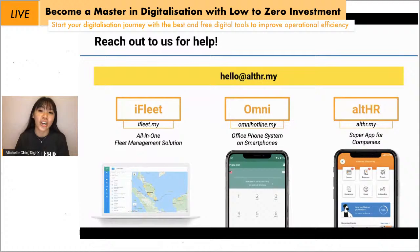So it's not just AltHR that is available for the grant. As Sean has mentioned, Omni Hotline, our virtual office phone system, is also eligible. We have some plans there for you to check out. They are very affordable for SMEs. On top of that, our fleet tracking solution, which was not eligible for the grant before this, is also eligible now. So if you have commercial vehicles that you'd like to track, we also have a video solution and Wi-Fi solution. If you're interested in those, feel free to email us at hello@althr.my. It's AltHR, but don't worry, we can answer any questions you have for any of the solutions that we have.